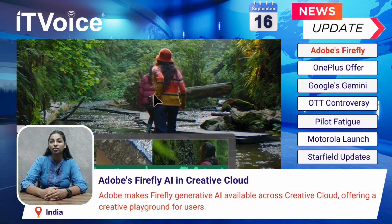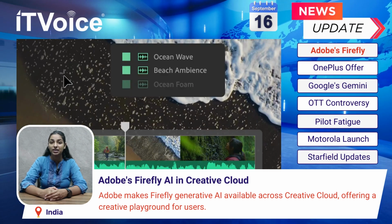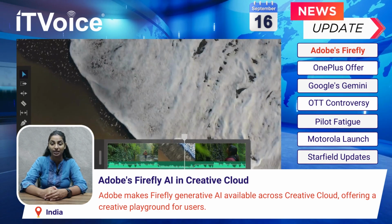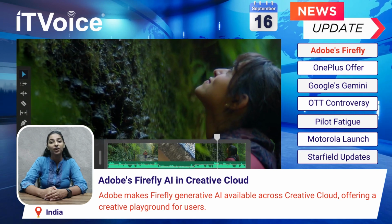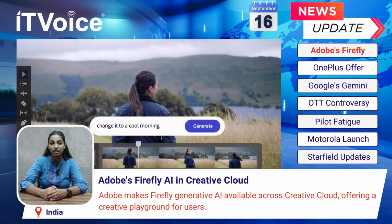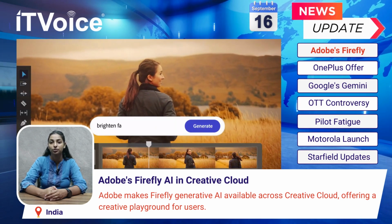Adobe has officially released its Firefly generative AI feature, making it accessible to users across Adobe Creative Cloud, Adobe Express and Adobe Experience Cloud. The Firefly web application is available for free with limited functionality, offering a selection of text prompts and output formats for users.